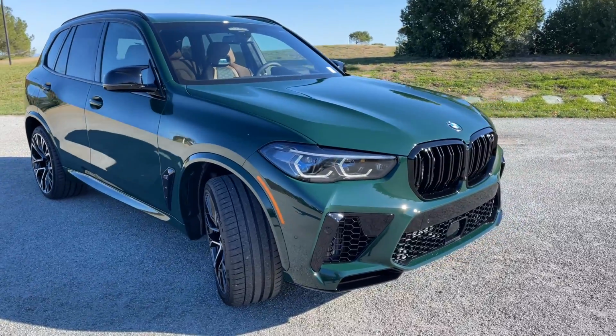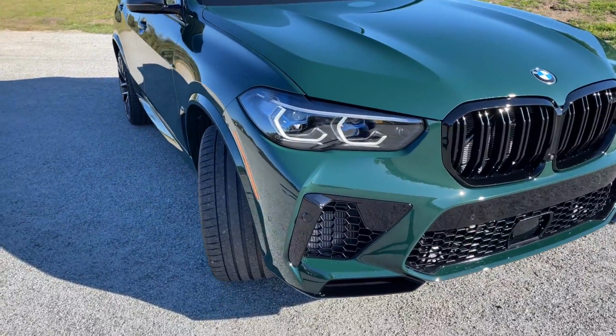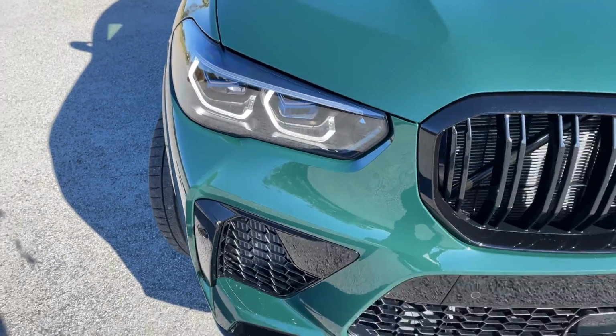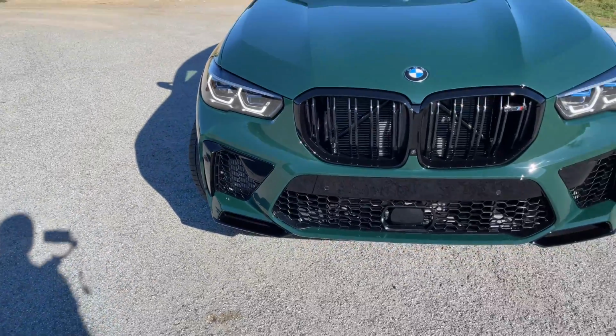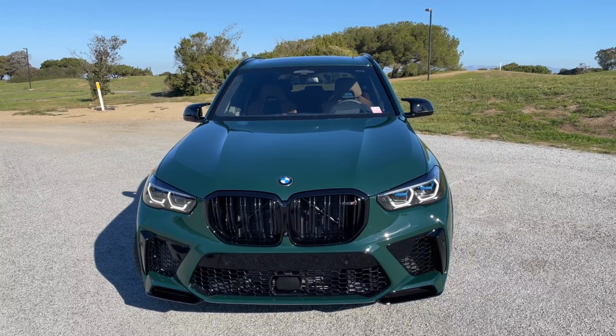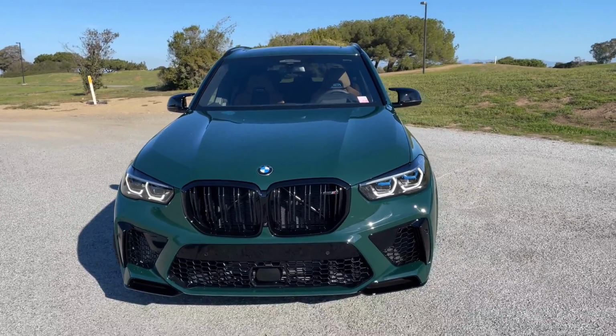Let's talk about what else we've got here. We've got laser lights standard on the X5 M, which provide really good aggressive looks, and Shadow Line lights, which I think are new for 2022. So let's take a look at the inside.